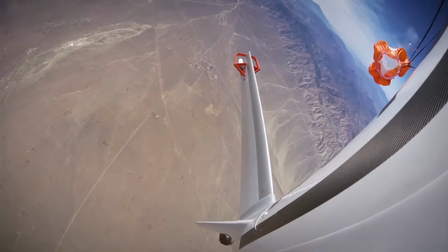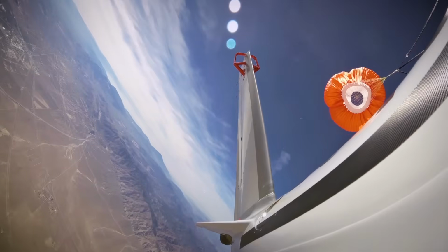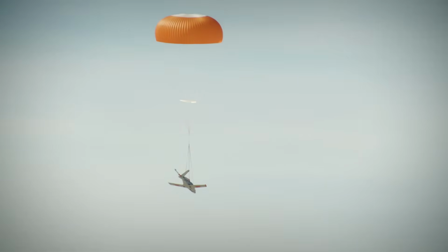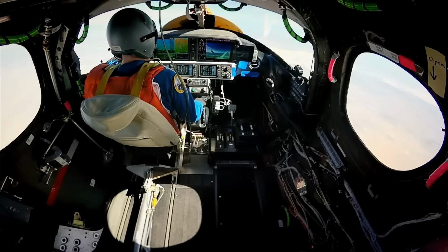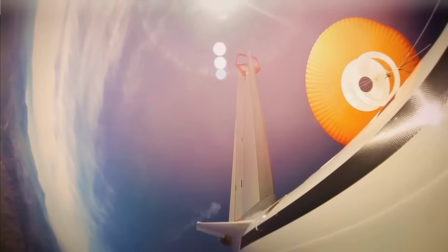So you can see the parachute getting pulled out and beginning its deployment and slowly expanding. What you can't see here is after the camera cuts away, the test pilot actually just cuts the chute and the aircraft then actually flies away. But these tests were obviously enough to convince the FAA, and it's in basically every Vision Jet you buy. Or at least in every Vision Jet that's sold.